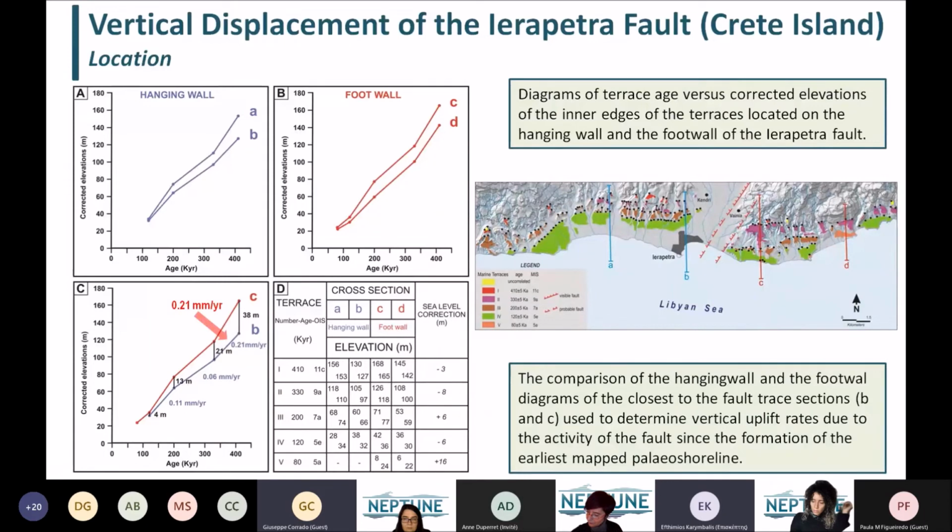And we found that for the period between 400 and 300,000 years ago, this rate was 0.21 millimeter per year. For the period between 300 and 200,000 years before, this rate lowered to 0.06 millimeters per year. And for the period between 200 and 100,000 years ago, this rate was 0.11 millimeter per year. And I can say that this rate is similar to the rate I mentioned before, due to the band that shows the Holocene activity of the Ierapetra normal fault.